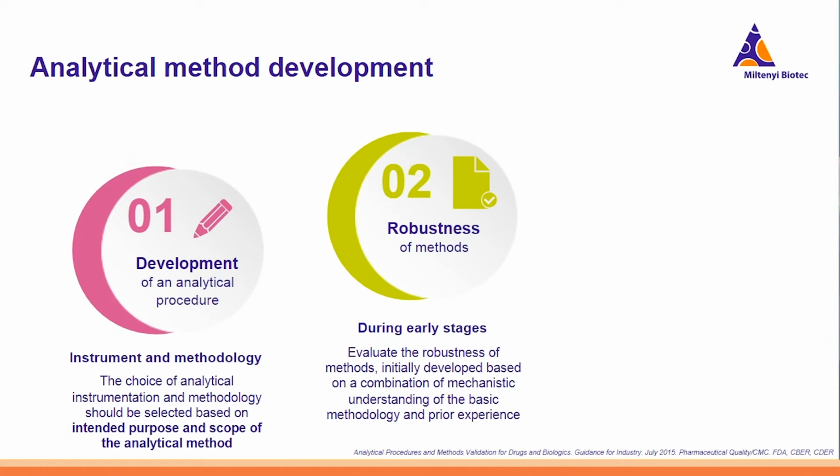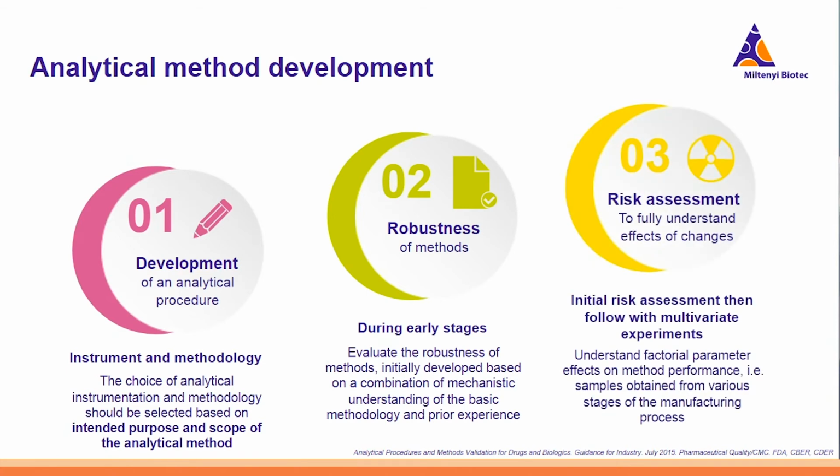Finally, you will go into the risk assessment stage to fully understand the effect of changes. I'm talking, for example, about understanding the different factors or parameters that can affect your method performance. Let's say that you start using samples that are only healthy. What if you use samples that have been stored for more than 48 hours, or if they have a different disease, etc.? So you can already start to understand how your method would be impacted if you change your samples.